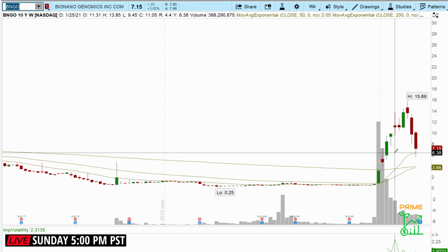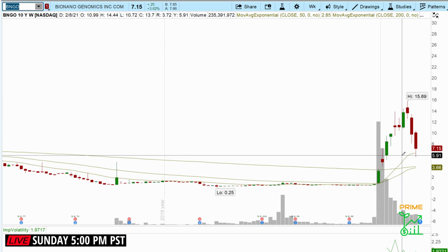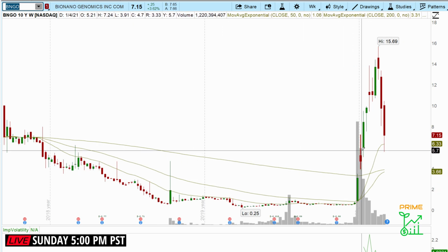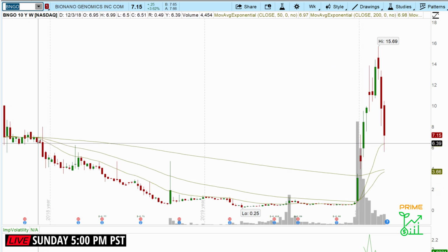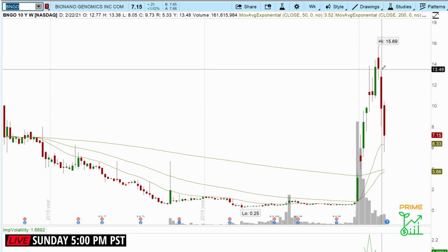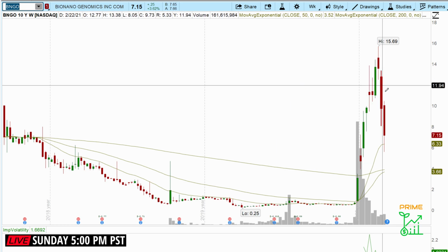Okay, BNGO, same kind of scenario. I like this chart. Same thing, we're looking at a weekly time frame. So this, of course, looks like a pullback. If I zoom it out a little bit, I can see clear all the way back to 2018. Now it looks like, I don't want to use the word pump and dump, but that's what the chart looks like.